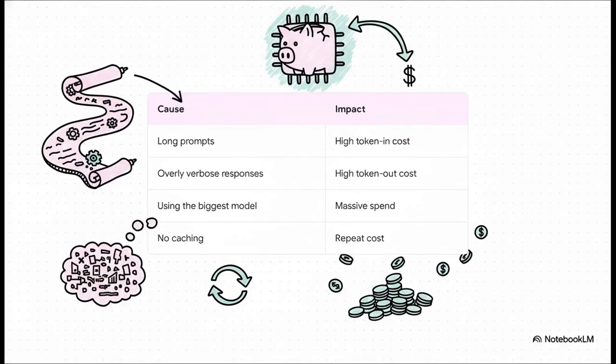Okay, so where's all this cash actually going? Well, the funny thing is, it's often these really simple things. We're talking about super long prompts, getting these really wordy, verbose responses back from the AI, or just using the biggest, most expensive model for absolutely everything. And of course, not caching anything. These might seem like small things, but they add up fast. Every single extra token you send in and every extra token you get back, yep, that's real money.